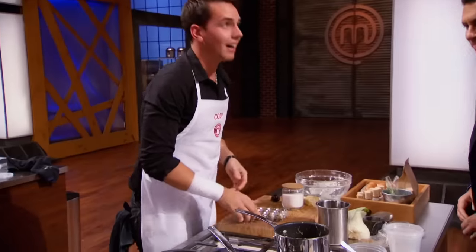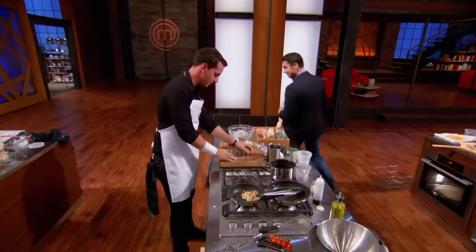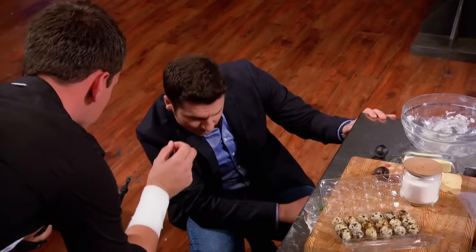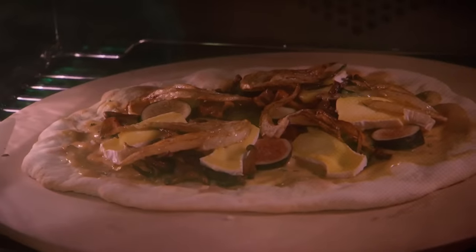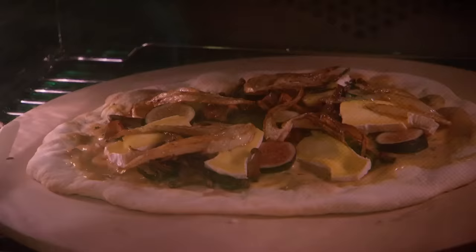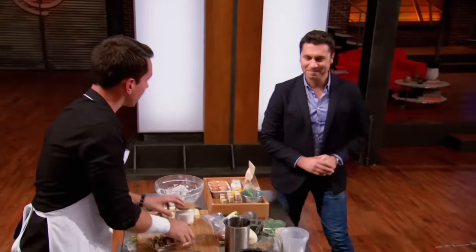Cody, how you doing? Feeling a bit of a time crunch. Where's your pizza? Hiding in the oven. Hiding in the oven? I just topped it. What's on your pizza? Blue cheese, cream sauce. I did a little bit of reduced balsamic vinegar and sherry, shallots and thyme. Kind of perfume that sauce. A little bit of brie cheese on top, caramelized fennel. Right, good luck. Thank you, chef.